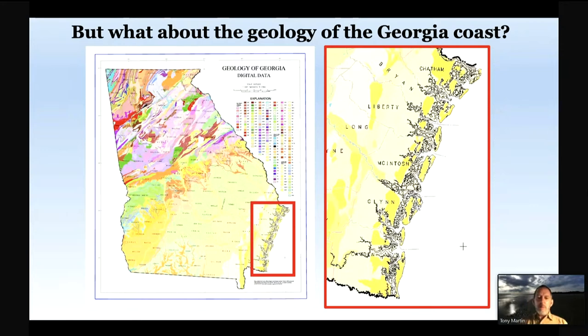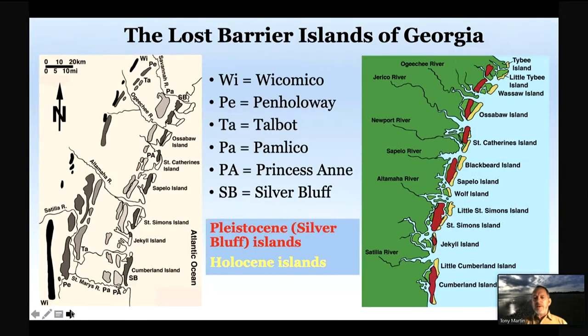I'm down in the Piedmont right now in Atlanta. But then if you go down, you're looking at sedimentary rocks in the southern part. So it's mostly metamorphic, igneous, and sedimentary rock in the northern part of Georgia. Go down to the coast, and you're looking at really soft sandy ridges.